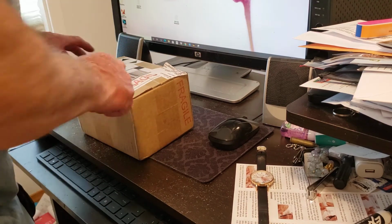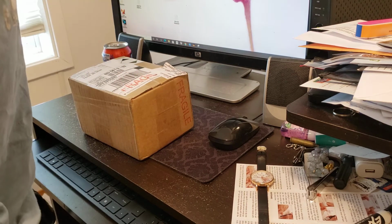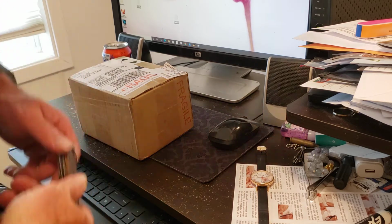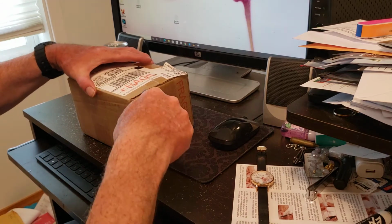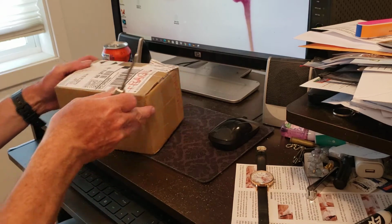Picked up a package that was dropped off in front of the house and addressed to me, so I could get to open it. It's not addressed to my wife, otherwise I'd leave it unopened. I think I know what this is. If so, we're going to have quite a video today.